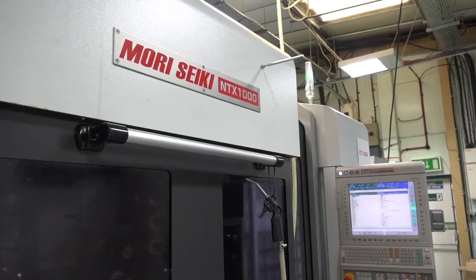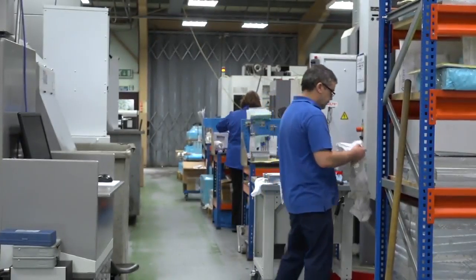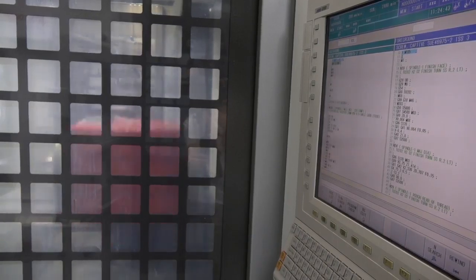Matthew, we've been invited by VERICUT, RE Thompson. Now you have a Fastems system, you also have plenty of DMG Mori machines and the VERICUT software. How does this all work?